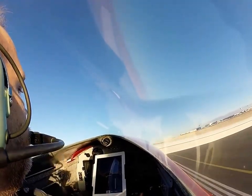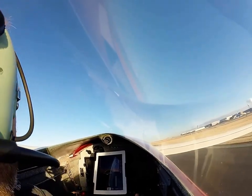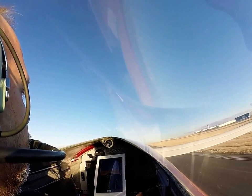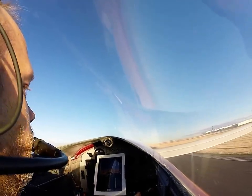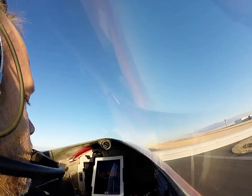And we're off. Gear comes up. We're just going to stay a little bit lower here, get some airspeed. And we're going to do a fun climb out here. Roger.